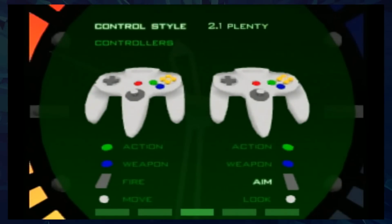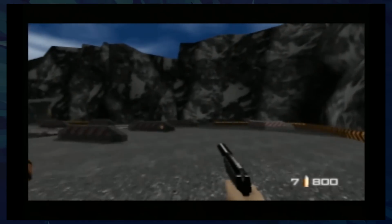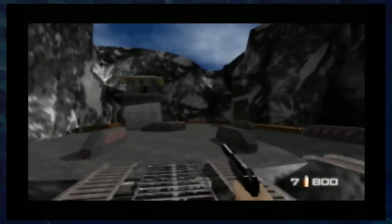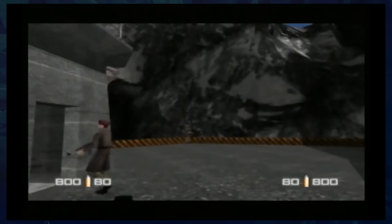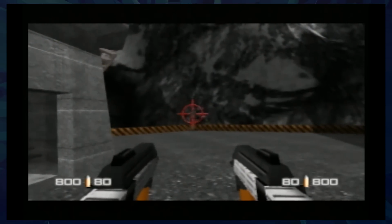This isn't quite the same with 2.3 though, which actually does have a theoretical use in the game. You see, the control sticks are mapped the same way as 2.1, that being the first controller stick strafes around, while the second controller looks up and down. However, the Z buttons are swapped from 2.1, meaning with 2.3, the aimer is on the first controller, and hence the Z button shoots on the second controller.